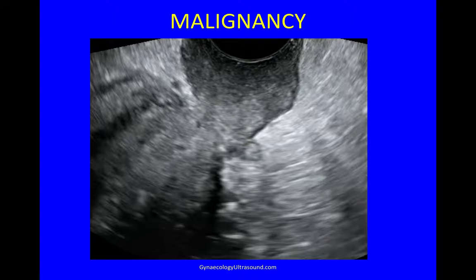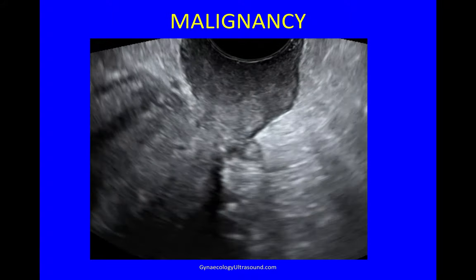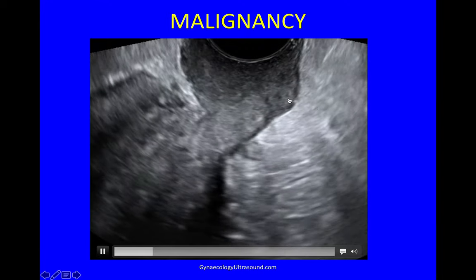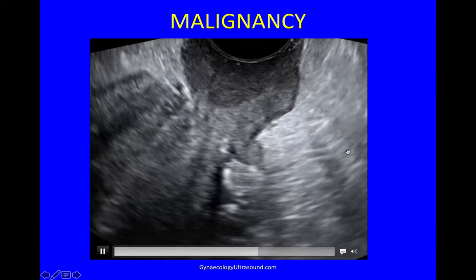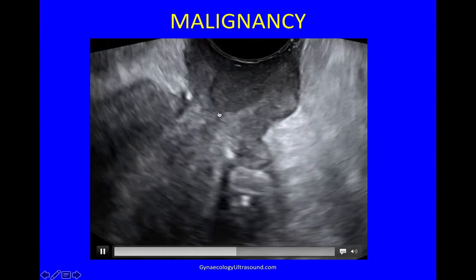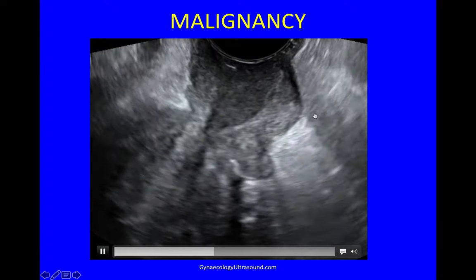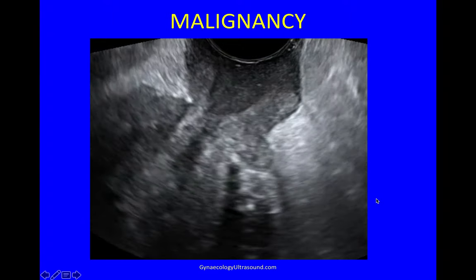This is another example of malignancy. Again, from the beginning of the scan, you feel that there's resistance to the probe, and you can see that when you very gently press in and out, everything moves together. And what strikes you here is you've got a very abnormal cervix, and you've got a little bud into the fibrous tissue at the back there.